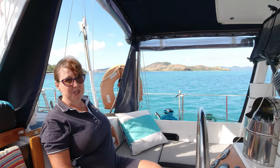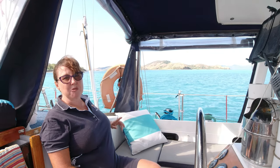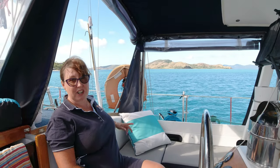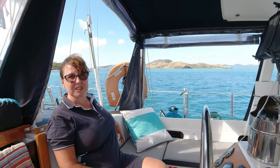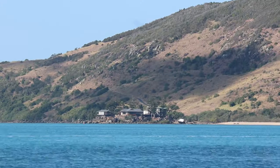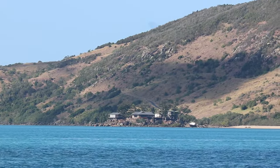Now, I'm not quite sure who owns it, but the rest of the island is actually leased to Hamilton Island, and that is actually the golf course. Everyone says they play golf on Hamilton. Well, no, they don't. They actually play golf on Dent Island. And we can also see in there Titan Island.